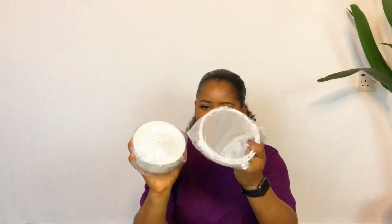Fix it, stand it, and then place it on your table. Yeah, I know this is not a kitchen item, but I saw it and it was very cheap and it's something I needed, and then I bought it.